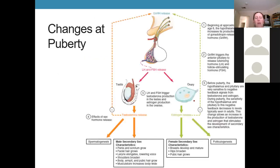Okay, so all of this then is what you're born with. And for the most part, it stays the same during childhood. Everything grows, but everything's growing proportionally. And then the reproductive system is the major system that actually changes during puberty, because all of your other systems just kind of get bigger as you get older until you hit maturity.